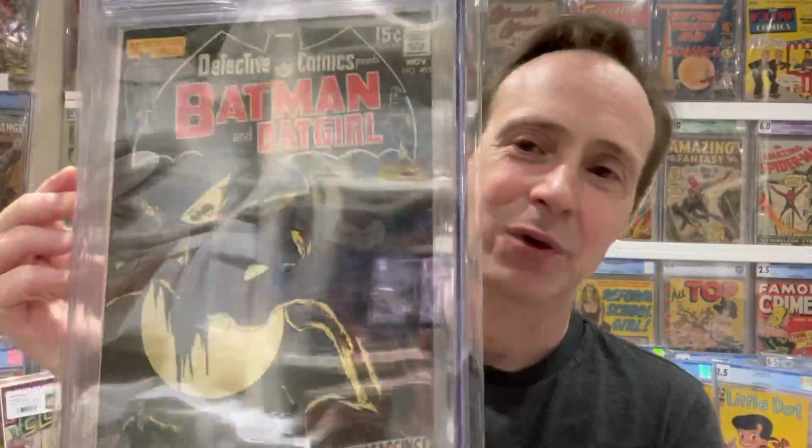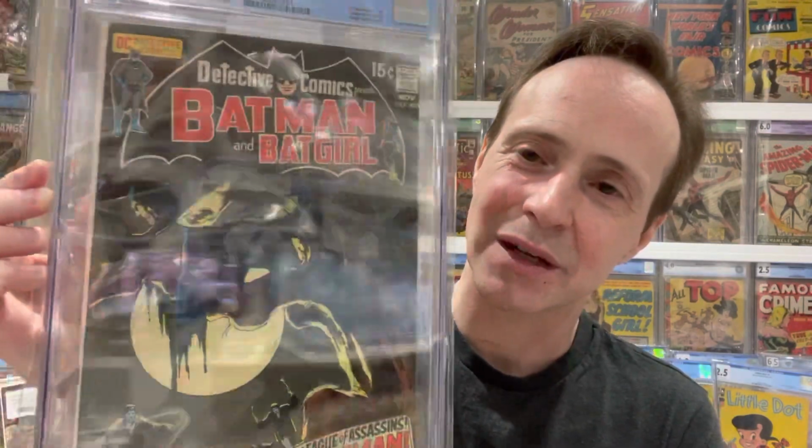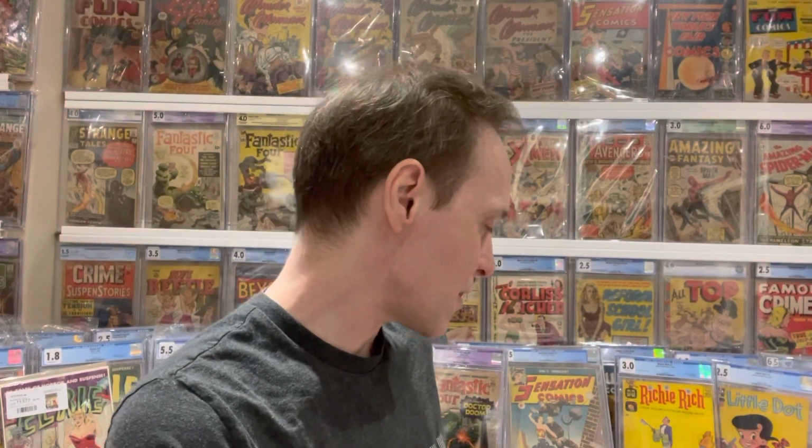I'm not sure if you can see that. It's kind of reflecting a lot. It's hard to get with the Mylars, it's kind of annoying. It's hard to take it out of the Mylar, so I wish I could show it a bit better. Okay, but that was Batman 405.